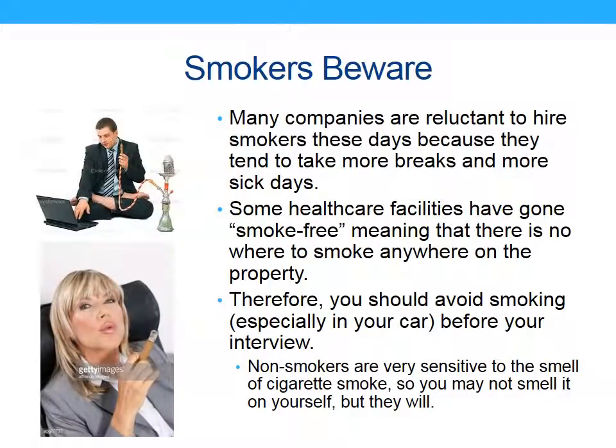Smokers, you got to be careful here. Many companies are reluctant to hire smokers these days because they tend to take more breaks and more sick days because they tend to get more respiratory infections. And a lot of companies also understand that smokers tend to have higher insurance costs, so they are reluctant to go in that direction.